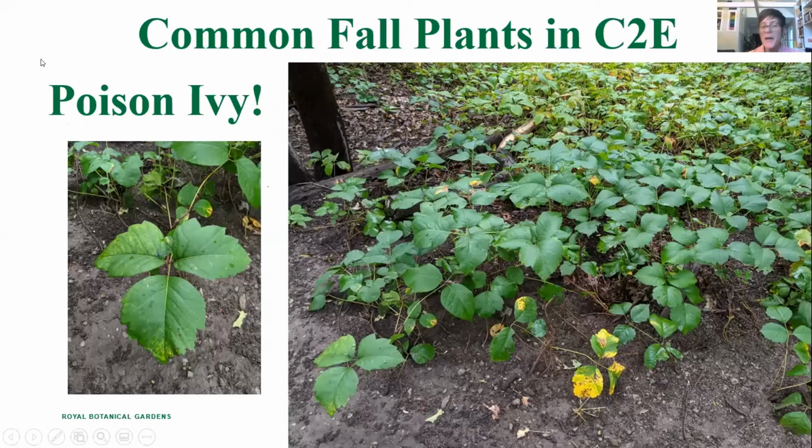So while I was on the trail, I took a few pictures of more plants that I would like to show you, some of them because I want you to be able to recognize poison ivy all year long. This is what it looks like right now. And after this, there's a few more plants that you will see if you go for a walk right now. Poison ivy. You've heard leaves of 3, let it be.